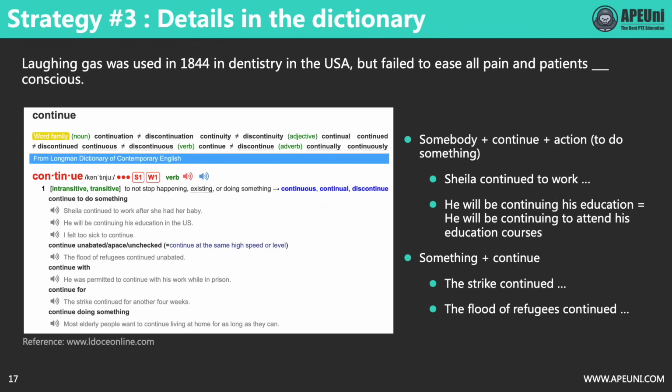Now, let's move on to the third word, continue. It can be transitive or intransitive, so it is grammatically correct. It means to not stop happening, existing, or doing something. Let's have a closer look at the example sentences to understand how it's used.